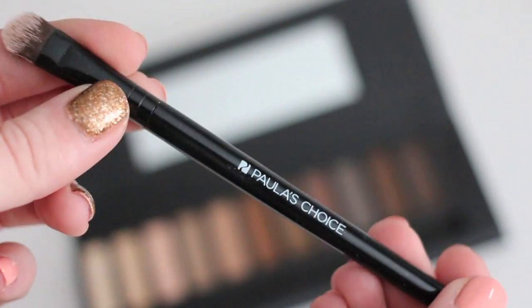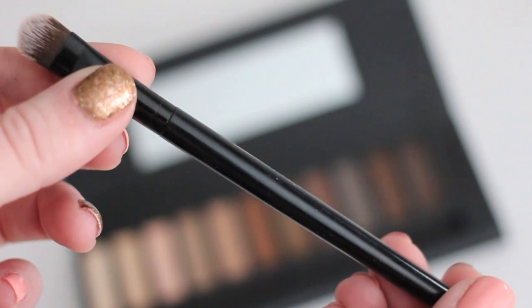So I think a lot of different people would like this, and you can also use it to create a lot of different looks. And I was surprised, but I even liked the eyeshadow brush that comes with it. I am not the biggest fan of synthetic eyeshadow brushes, but this one does a good job of picking up a lot of the powder, and then it just places it nicely along the lid.